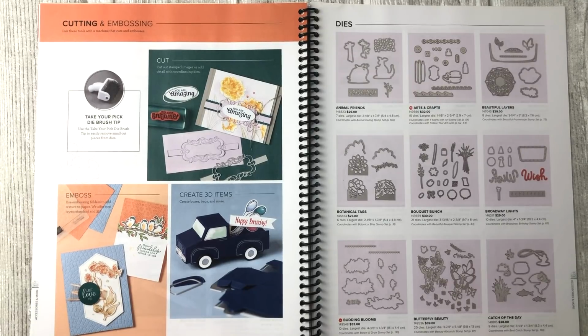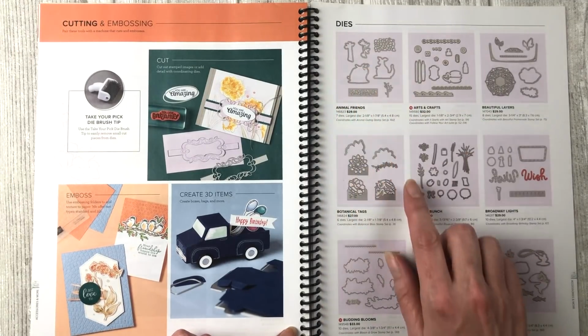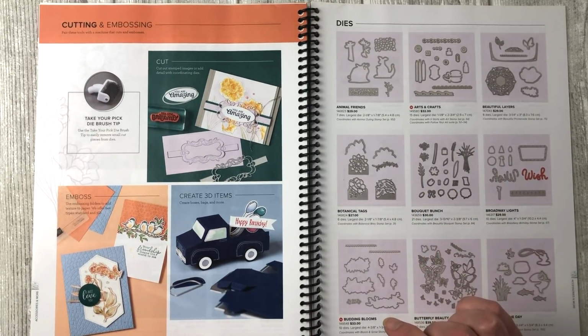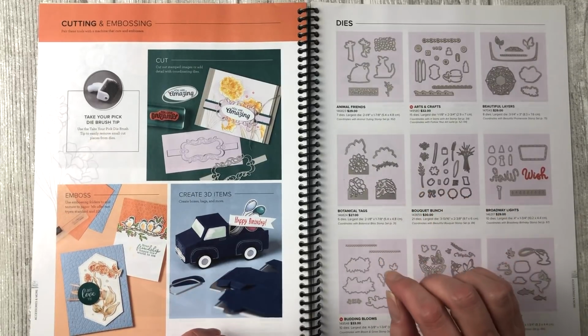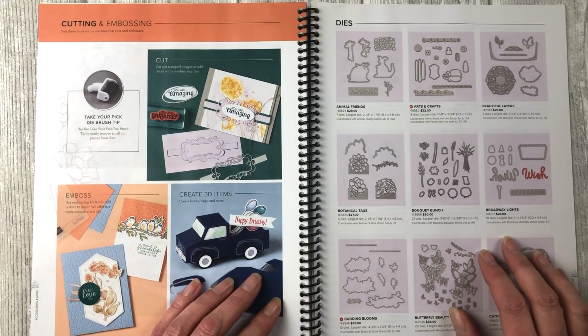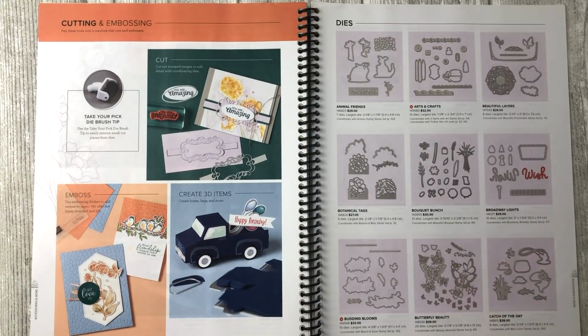All right, now on the next couple pages, starting on page 190 and running through to page 197, it features all the different die sets. So one of the things that you'll notice that's different in this catalog from the other catalogs is that the die sets are now just called dies. So in the past, they were called framelets or thinlets or edgelets, but now they're just called dies. So it's going to be super helpful because that's what we always called them anyways. And quite honestly, I wasn't quite sure what the difference was between a framelit and a thinlet. So this just makes it a lot clearer and a lot easier to understand.